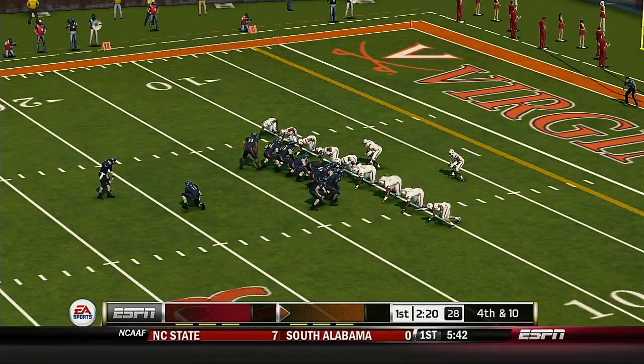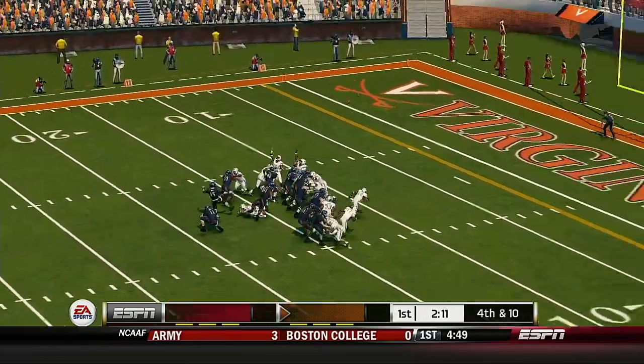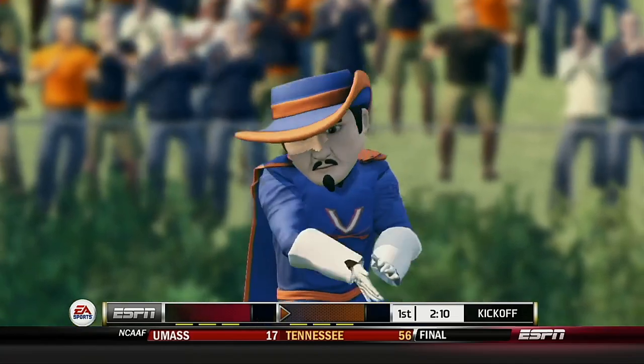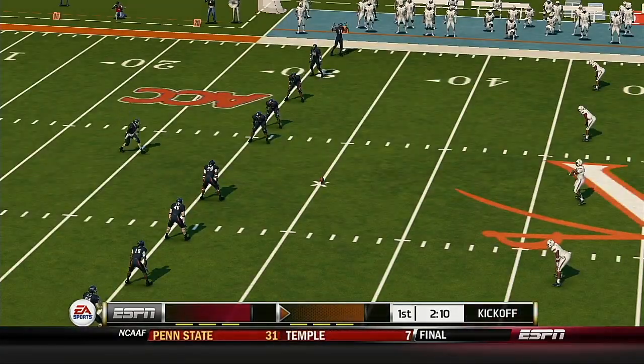So it's fourth down. They'll line up for the field goal, and this is nothing more than a chip shot. Virginia could take the lead with this field goal. Kicks away, and he got it. Even though they gave up a field goal here, that defense is feeling pretty good about themselves right now. It could have just as easily been a touchdown.